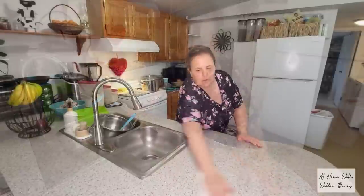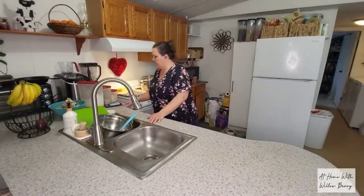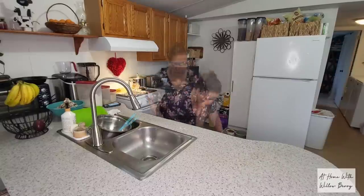So now all the chicken meat is off the bones and it's ready to go into my casserole. I need to boil the water for the rotini pasta and steam the frozen broccoli, and then I'll be ready to put together the casserole.